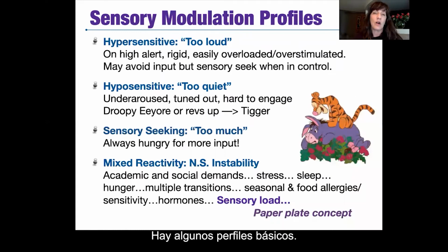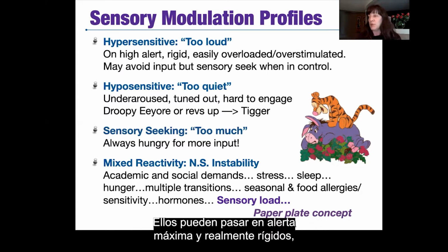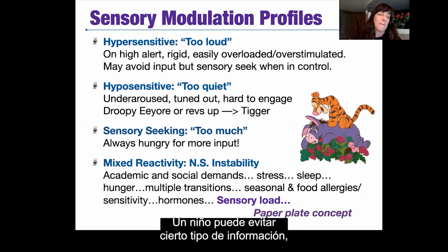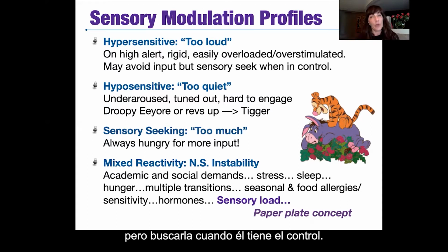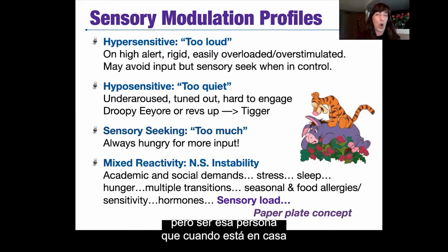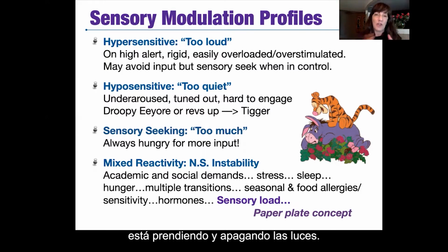So there are some basic profiles. There's the hypersensitive person for whom everything is too loud, everything's coming in too loud. They may be on high alert and really rigid and easily overloaded, overstimulated. A child may avoid certain kinds of input, but seek that input out when they're in control. So your child may complain about bright lights, but when they're home, they're turning the bright lights on and off because they want to figure it out, but they need to be in control.